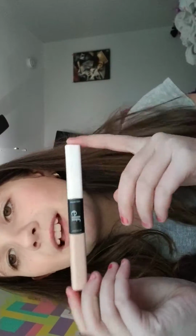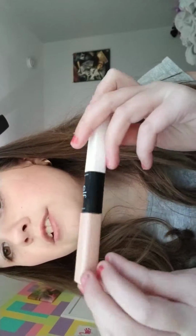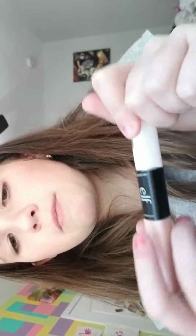So I have the e.l.f. highlighter and concealer duo, but I would recommend just getting the concealer. It's cheaper. It's $3. This was $5 for both of them. And to be honest, the highlighter is just a white glittery paste. It's not actually highlighter. The glitter fades away in like 2 seconds.